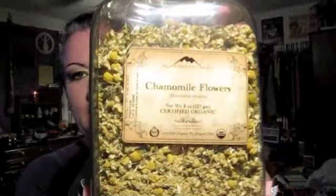And it's very calming. So if you had a rough day and you just can't wind down, make yourself some chamomile tea, which most of us know about, so I don't really have to get into too much detail. So yeah, chamomile. One of my favorites.